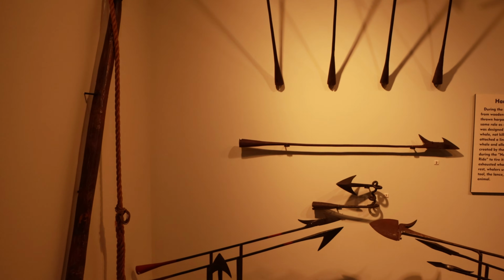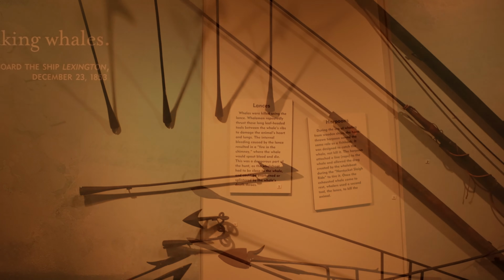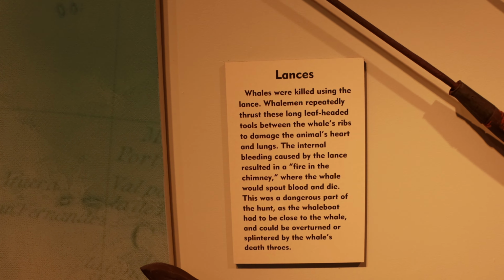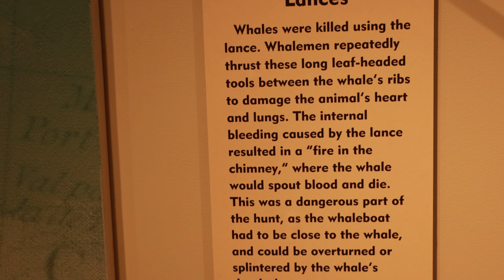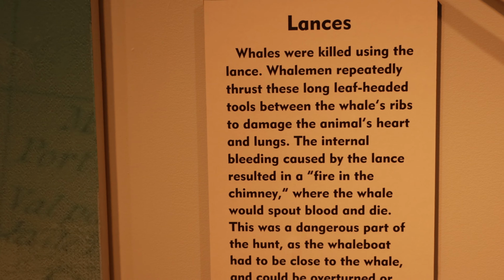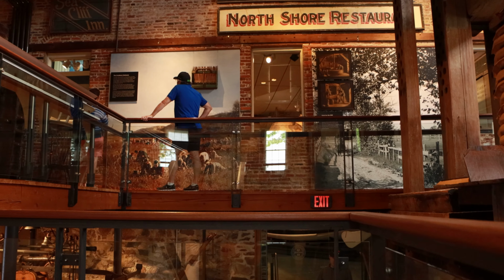We spent a lot of time there, but these are harpoons, and one of the other things I learned in the Whaling Museum is that they use these things called lances to kill whales as well. So they stab the whales in their ribs to damage the whale's heart and lungs. So I had no idea about lances before going into this Whaling Museum, so we learned a lot.